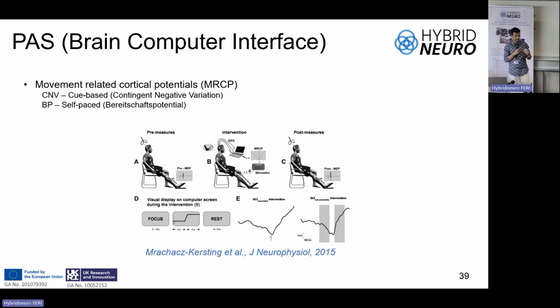So when you are imagining or planning to perform a movement, and if you finally execute it, you can measure these brain waves where there is a decrease in the amplitude, and more or less right before the execution of the movement, you have a peak, and then when the movement is released, you have an increase in the power. So you can measure this potential in the subjects and calculate this peak with respect to the cue you gave to the subject in order to perform the movement.